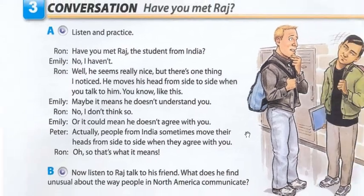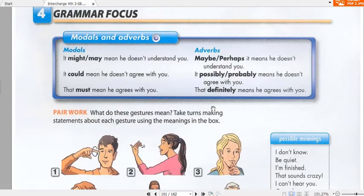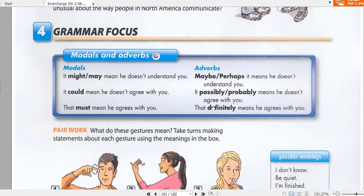Okay? Okay, so now you have to repeat this conversation and try to practice. You can pause the video and try to read out loud this conversation. All right, number 4, grammar focus. So we're going to see here modals and adverbs.